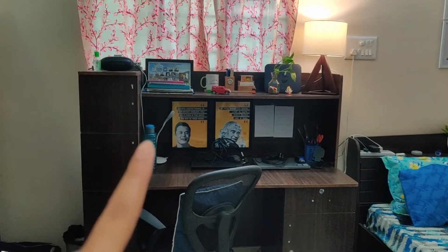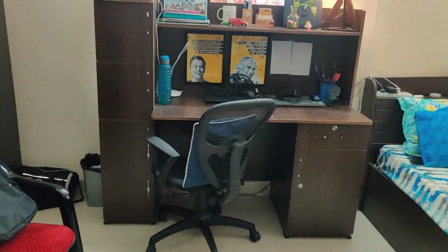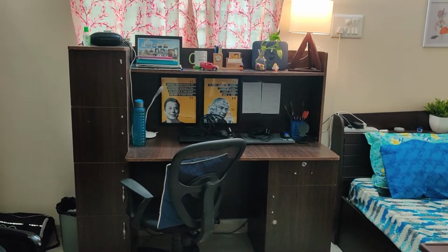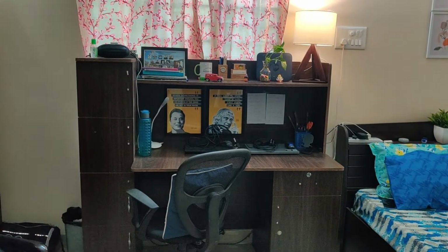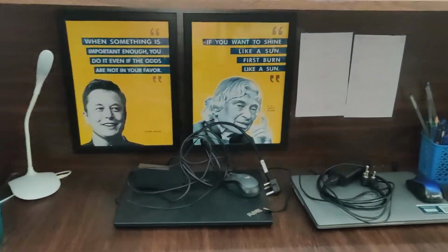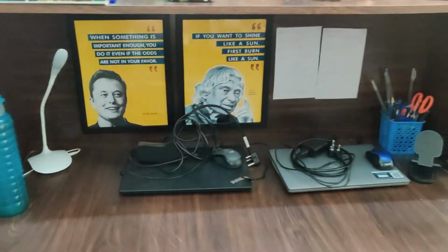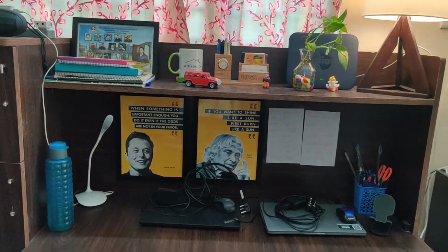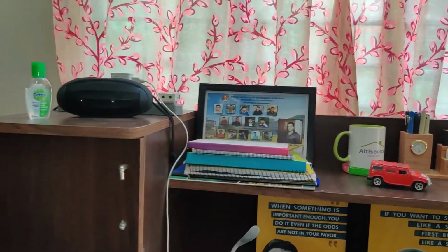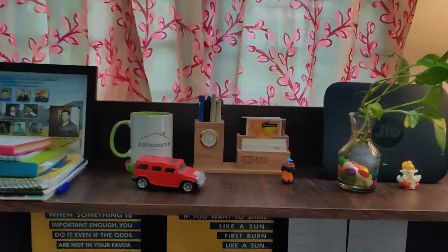I designed the whole thing, the measurements, the color, the design, every single thing. I designed and gave it to a local carpenter business there in Bangalore, and we got it to Guwahati from Bangalore. So while getting it, you can see some of the handles broke. We are yet to replace them. So he has put some of his idols here, you know, Elon Musk and APJ Abdul Kalam. We have our laptops here, water bottle, lamp, and on top of that is my husband's photograph from his IIT days.